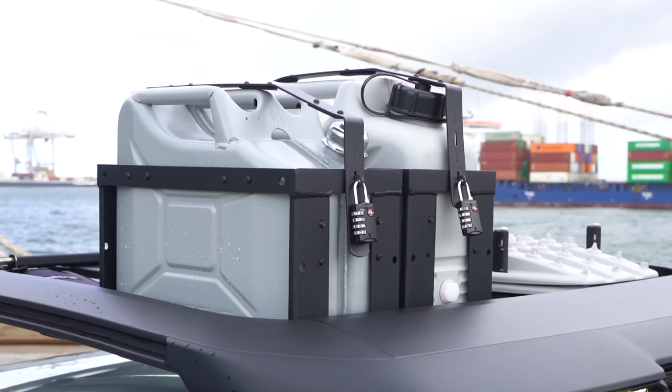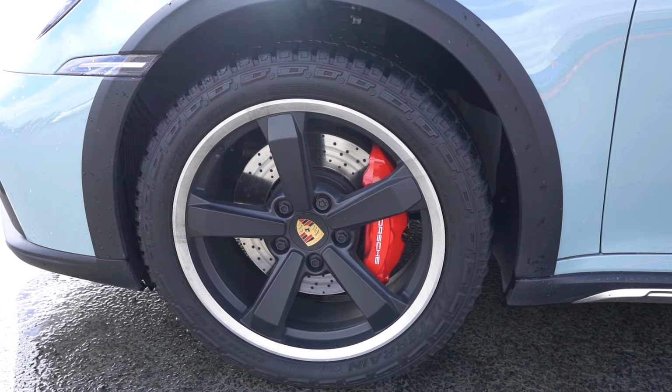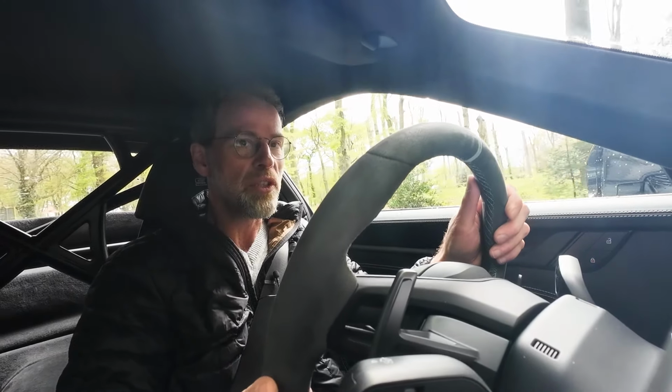It looks stunning, especially in this shade of green. It drives amazing, it has cool features, even the roof rack on top. I love it. So if you want to stand out, if you want to be noticed, this is the way to do it. Now all this ties in neatly with Porsche Design.